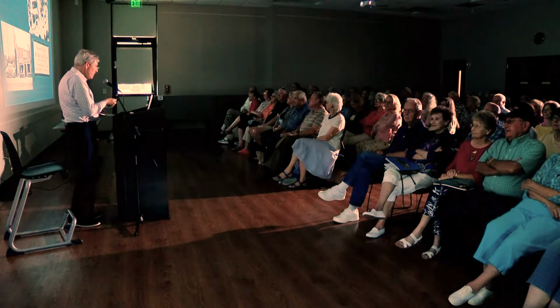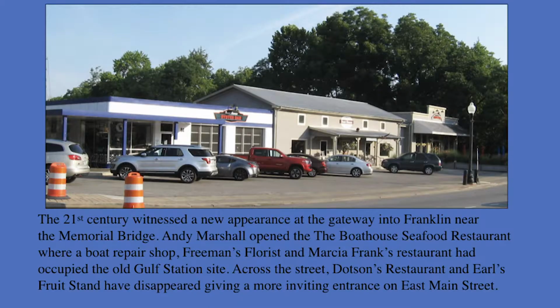But that's a great one. This is the way it looks today. That's not as bad as it was. It could be better, but it's no longer the boathouse where we had, we're miles away from a lake, but they seem to be able to supply boats.